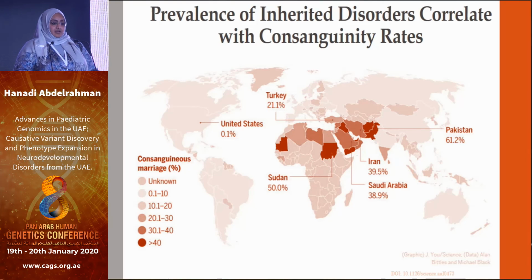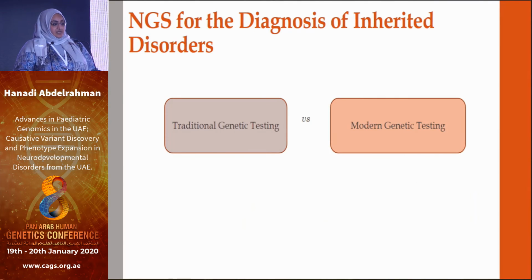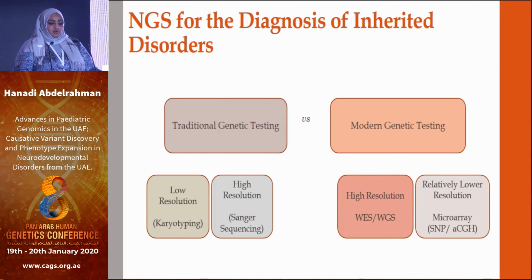The approach mainly has been looking into either the traditional genetic testing or the more modern, which is now traditional as well, using either whole exome sequencing or whole genome sequencing and microarray to map the genome for homozygous loci, or we can screen a single base, single gene or single locus by Sanger sequencing, or at less resolution using karyotyping. So I will go through some of the cases that we've been through.